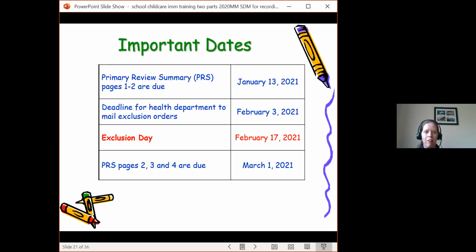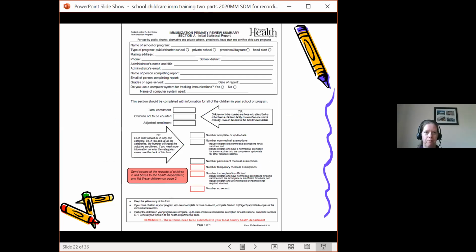And then you have a second primary review summary report that is due on March 1st this year. We'll go over those reports now. So here's page 1 of the immunization primary review summary report. And at the end of this presentation, we have a link to the website where you can find all of these report forms and also the contact person for your local health department, so you can see where to send these report forms by the due dates.